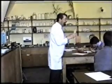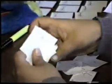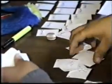There are two science laboratories in the school, and we have specialist science teachers working in them. Children here are studying movement.